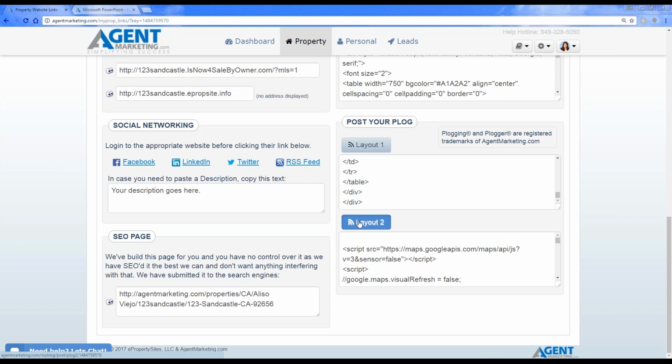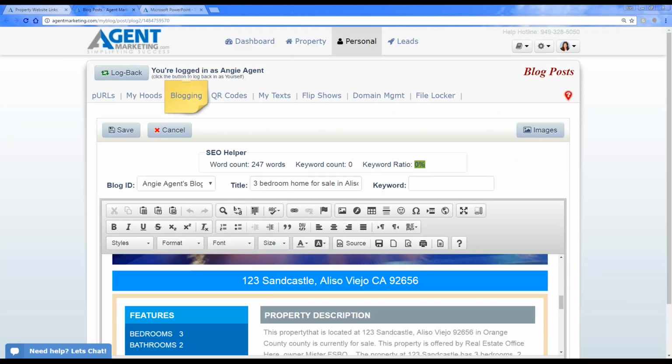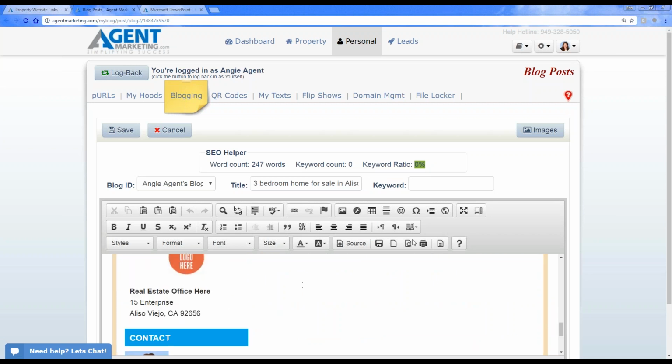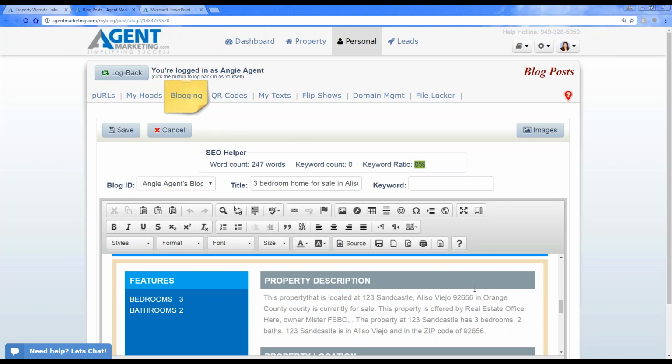So if you go to layout 2, you'll be able to see that we have a different style of layout. It's got a bigger photo, and then it's got more of a different layout for the actual property blog. It will have the mapping options on here, and we do some pre-generated content on here. So you'll be able to use that as an option if you want to use layouts 1 or 2.